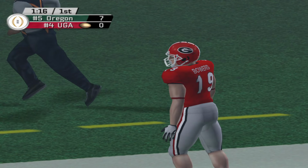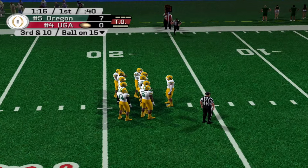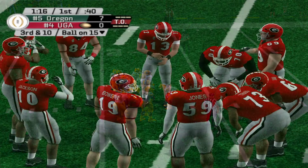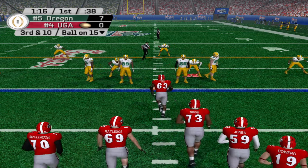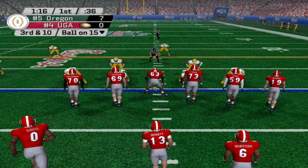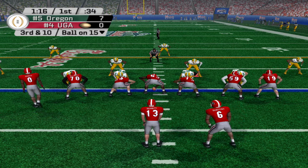Good time to bring the pressure. Yeah, I like it, because even if you can't come up with a sack, just let the quarterback know you're coming and make him feel your presence. Sometimes that's just as effective as a sack. Third and 10, ball on their own 15.